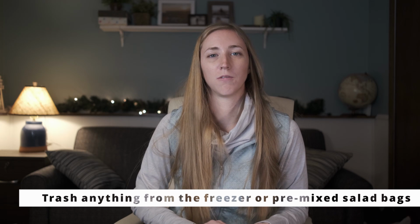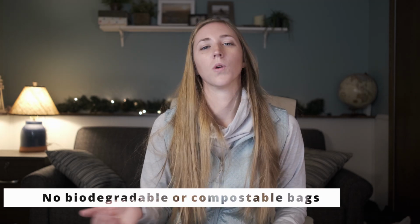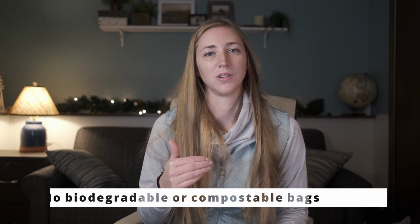They don't want those in there, and they also don't want anything that has been in the freezer. If it's a bag that has been holding food in the freezer, that should just go in the trash. That can't be recycled. They also don't want any biodegradable bags or compostable bags. So that's not gonna work back into the recycling system that they have set up for those plastics.